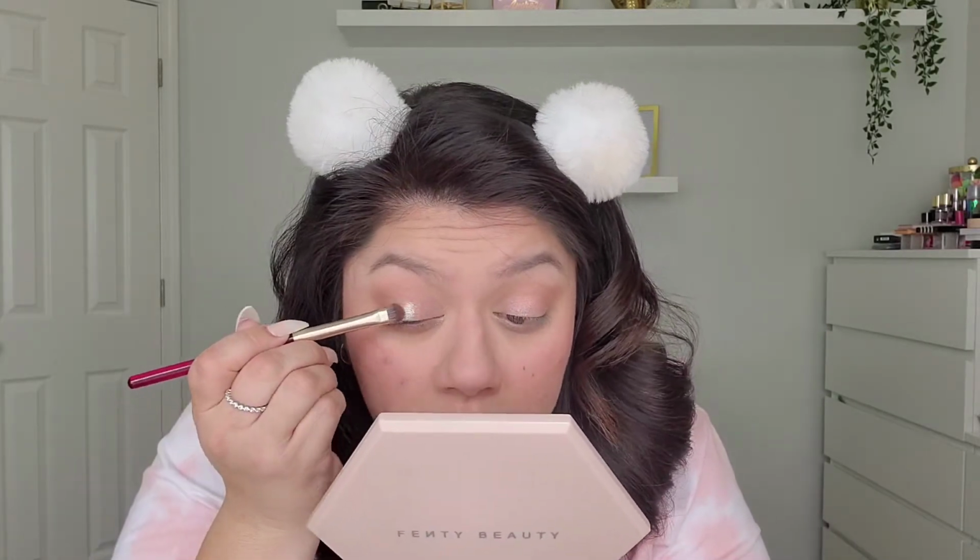So, let me just grab this, my Catrice Dewy Glow. Spray it a little bit, and then pick up my palette again. Just go in there. Wet brush. Oops, too wet. It's fine. Just pat it on.